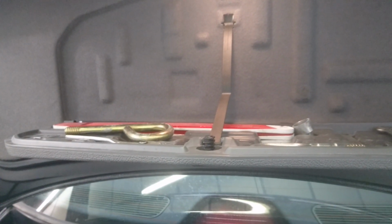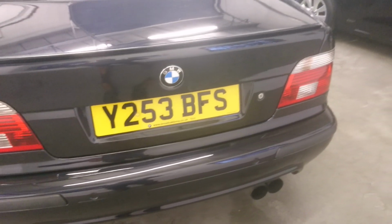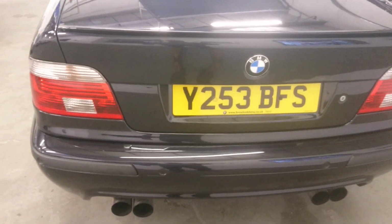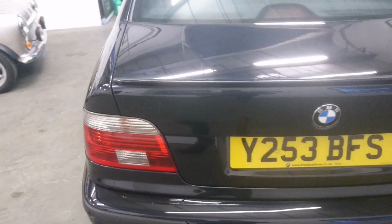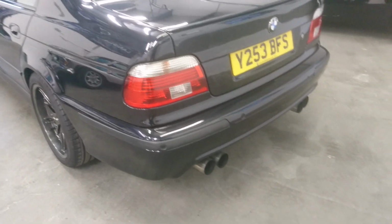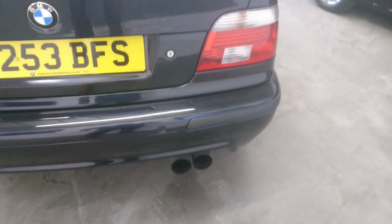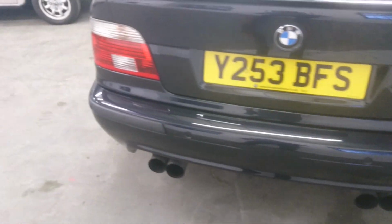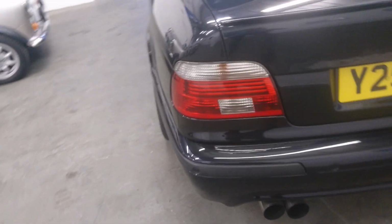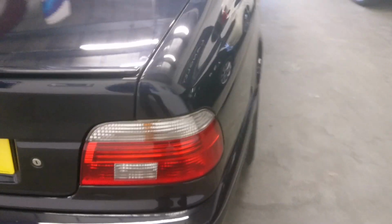Right, let me shut this back up and then we'll continue. The colour that BMW called this is black, but it's actually a non-metallic blue. It looks very black in the lighting inside here, but I'd call this blue. Massive quad exhaust pipes on the back, rear parking sensors, which you probably need, and of course these lovely rear lights. I do like the styling of this car.